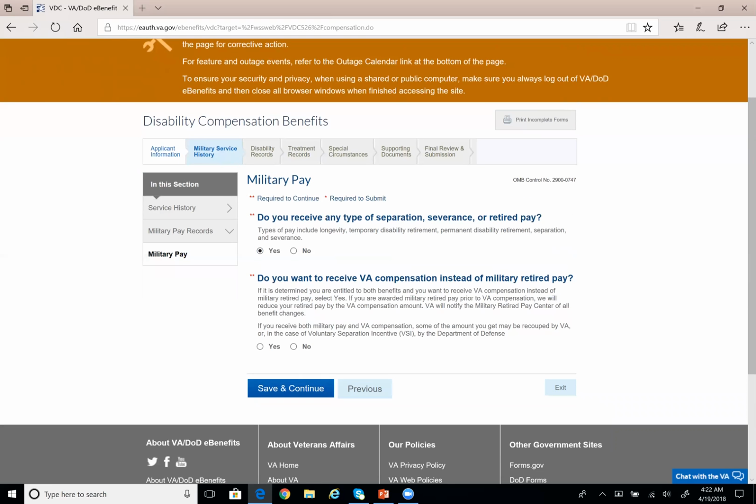So look at this. If you were awarded military retired pay prior to VA compensation, we will reduce your retired pay by the VA compensation amount. If you receive both military pay and VA compensation, some of the benefits may be recouped by the VA, blah, blah, blah. Why is this important? If you're retired and you're submitting a claim for disability compensation benefits, remember that your VA disability compensation is tax-free, whereas your military retirement pay is taxed. So there's a benefit here to selecting VA pay.